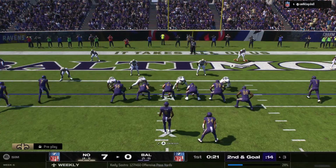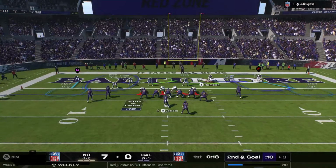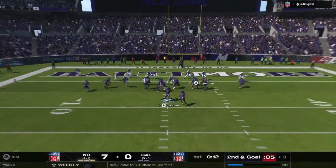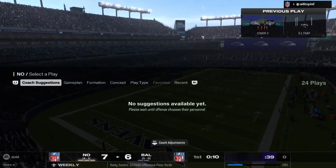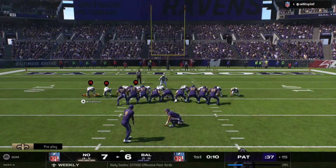Ball at the 3, 2nd down and goal. They'll try to run with Mitchell. He slams it in there, and he is in. Keaton Mitchell, touchdown Ravens.